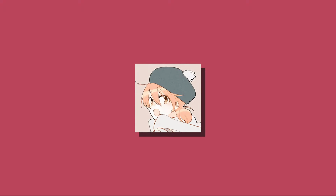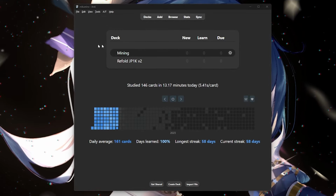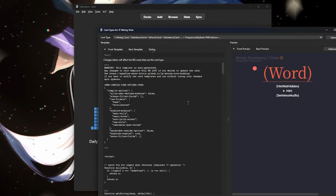There are also some aesthetic changes you can make to your card. They're covered on the site, but if you want to get colors like mine, you just need to press Ctrl-Shift-N on Anki, select JP Mining Note, and press Cards. Then go to the styling section.